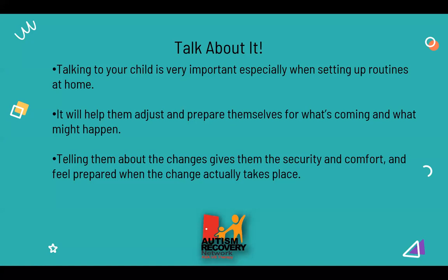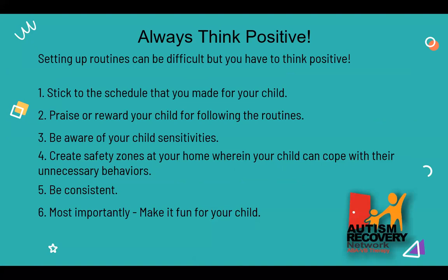The next one is always think positive. We all know that spending 24/7 with your child is quite challenging and difficult. But always make sure that you have a positive thought about what's happening. Setting up the schedule can be difficult, so always remember these 6 steps.